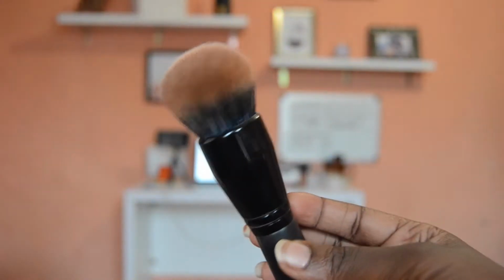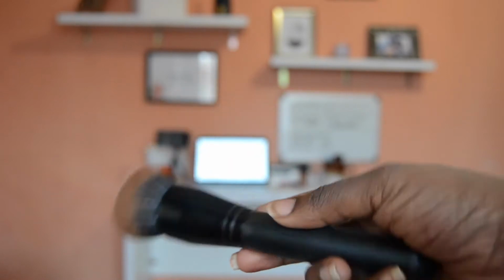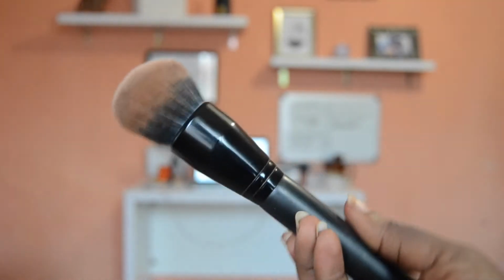Another powder brush I really love is the Zaron. It's a Zaron brush, but the Zaron brushes don't have names. It is shaped like a ball, like it's round. It has a rounded tip, and it's really good for buffing in powder. So if you're the kind of person that likes to use powder foundations, I like to just dip this in, swirl it into the powder and buff it into my skin.